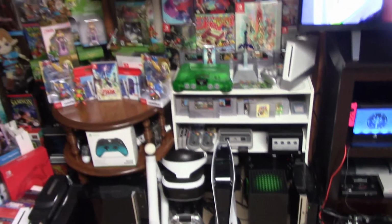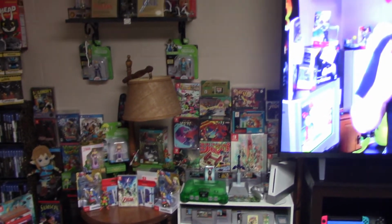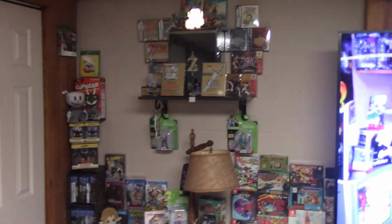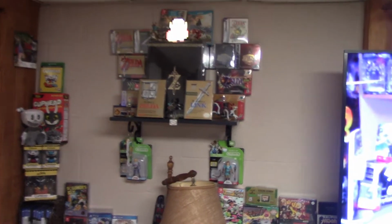And as you can see, just a ton of games and systems in this area. This is where I have my Legend of Zelda stuff, most of it anyway.